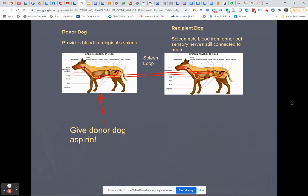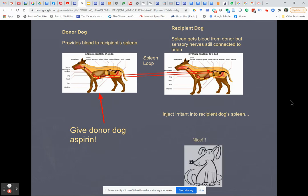If you give the donor dog aspirin, which means it goes to that dog's brain and body, but the other dog's spleen, and then we put an irritant into the recipient dog's spleen, and that dog is happy, suggesting that aspirin is not working in the central nervous system, it's working in the target organ. That made me very happy. I was totally comfortable with that because I'm a psychologist, and we used to think we owned the brain and biology owned everything else.